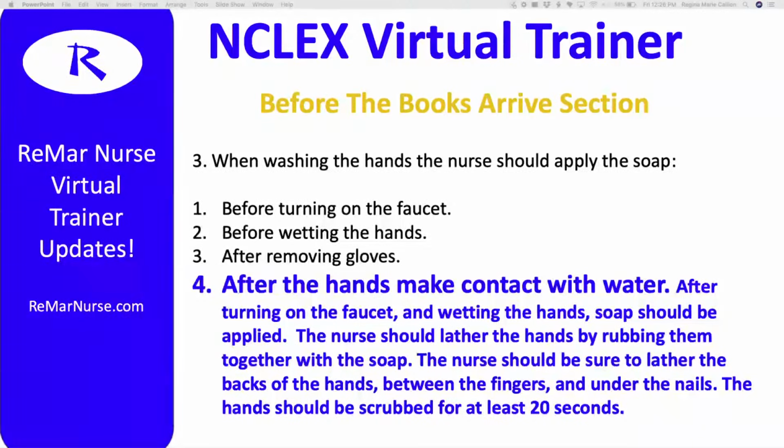The soap should be applied. The nurse should lather the hands by rubbing them together with the soap. And don't forget, you do the back of the hands, between the fingers, and under the nails. Keep your nails short. No acrylic nails, ladies. And the hands should be scrubbed 20 seconds. All right. 15 to 20 seconds is the normal duration.